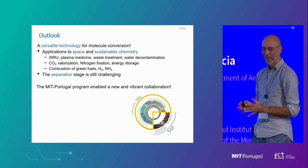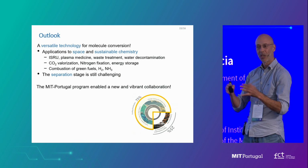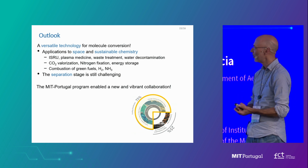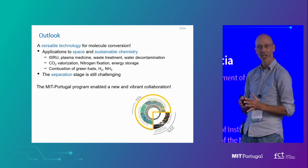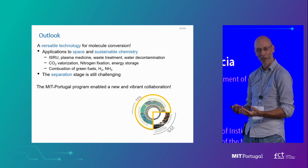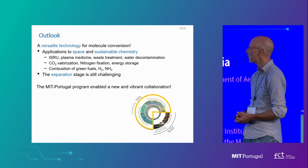So on space, we can focus on this in situ resource utilization, but also plasma medicine. We don't have a pharmacy if we think of a colony or a spaceship, so it's used for that. Waste treatment, water decontamination. These are all plasma technologies being developed on Earth and struggling to be competitive on Earth, but in a space environment, they are much more competitive for these reasons. Yeah, we don't have these things there.